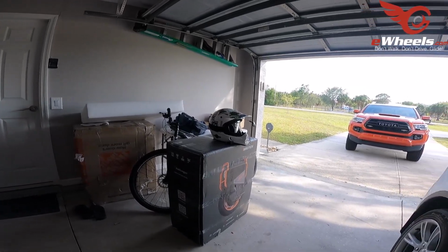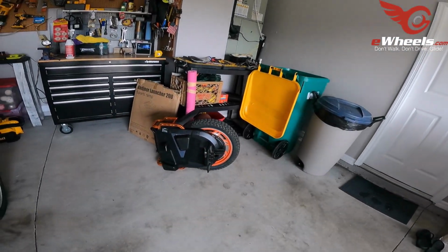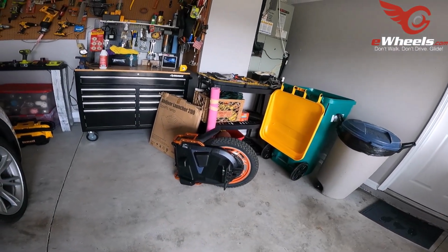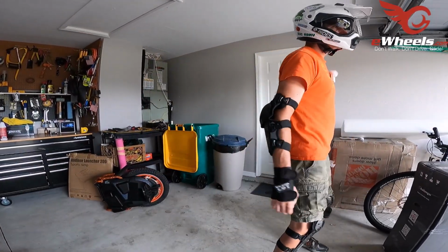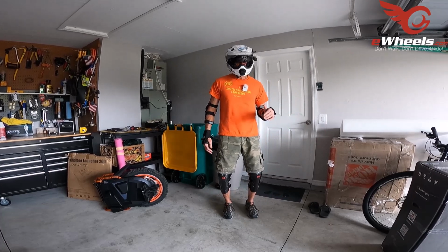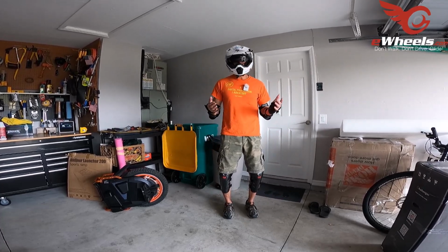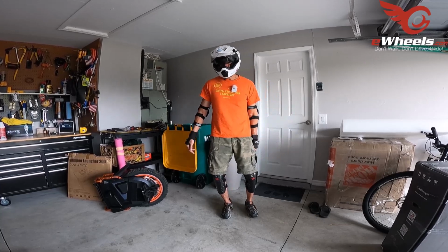Yes, the V13 demo from eWheels is here. Right there it is, sitting on its side, because it doesn't have a really good kickstand. That just came today. It came from New York. Kevin Halderman was the last one that got it. He did a great job packing it up and getting it sent to me, and FedEx, believe it or not, actually delivered the wheel when they said they were going to, which was amazing.